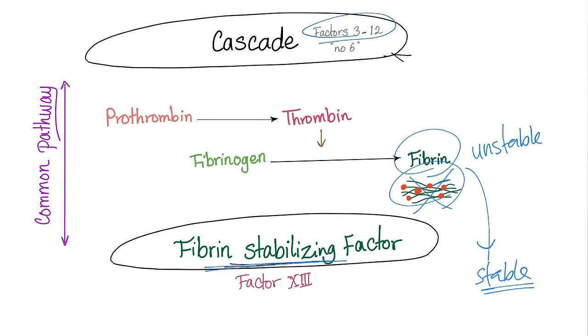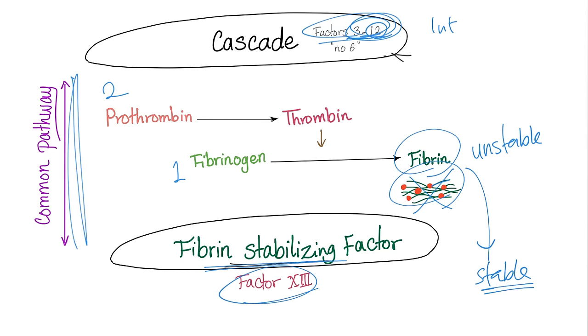Since we discovered all the other factors from 3 to 12, because as you know, this is 1 and this is 2, so 3 to 12, let's call the fibrin stabilizing factor factor 13. That's brilliant. Then, let's talk about factors 3 to 12. We have two pathways, the intrinsic and the extrinsic. This pathway is called the common pathway.